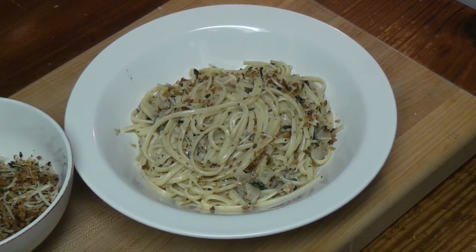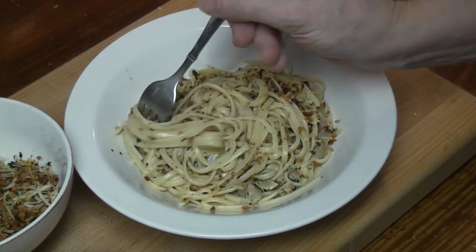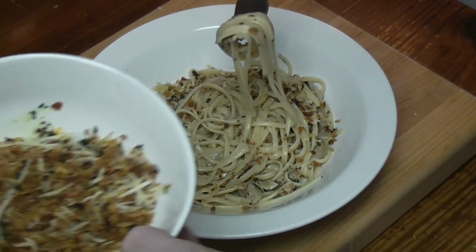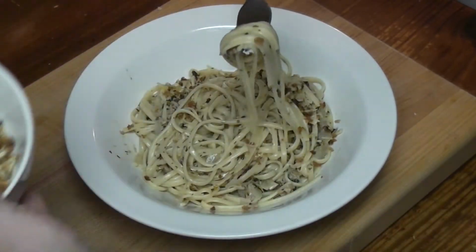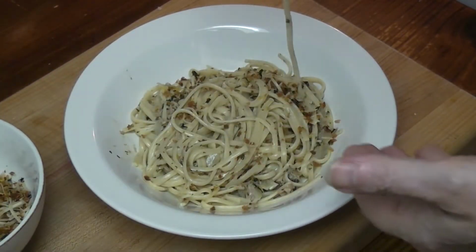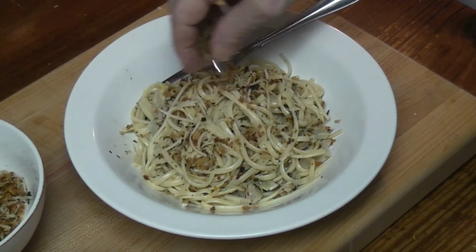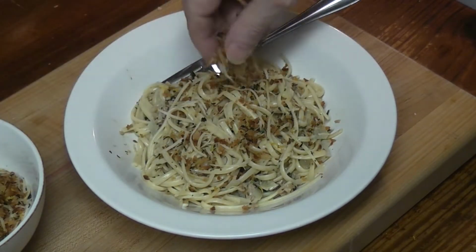That's very good. Oh, I love the toasted panko crumbs. I might have made them a little dark, but I'm okay with that. Let's try another. Needs more bread. It needs more Parmesan.